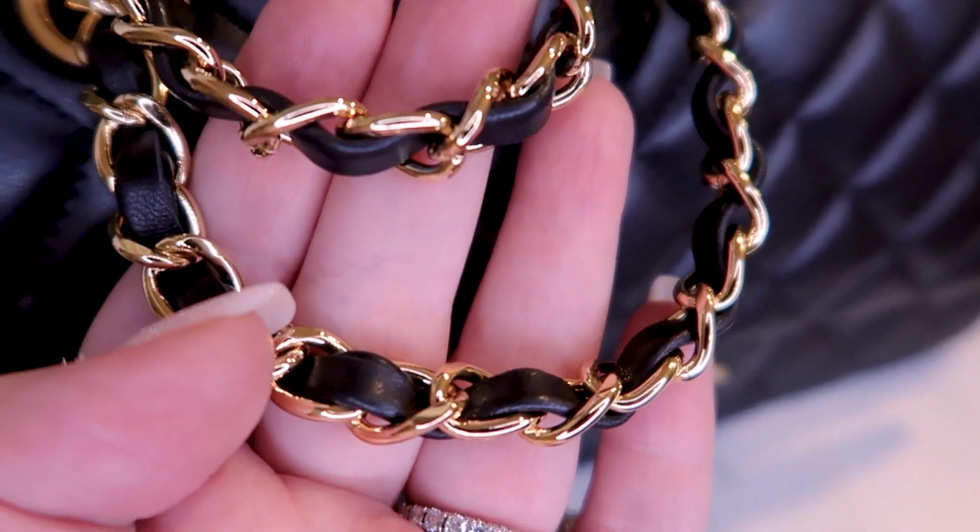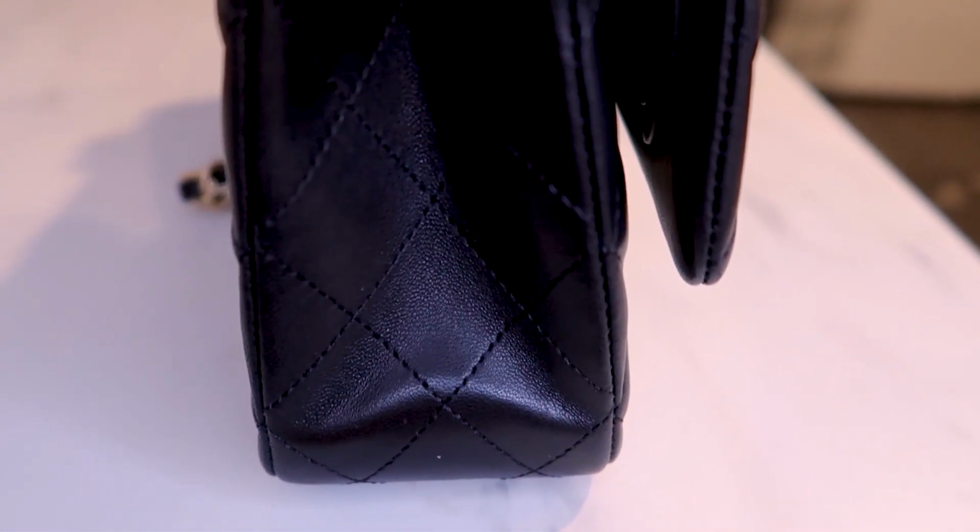The camera doesn't do it justice. The color of the hardware is absolutely spot on. This chain is weighty. It's made super well. It's super refined and detailed. There's also back stitching where the leather runs out, which is very true. And then you've got the quilting going all the way around as well as underneath. Underneath and on the sides is not puffy, and then the front and the back is puffy.